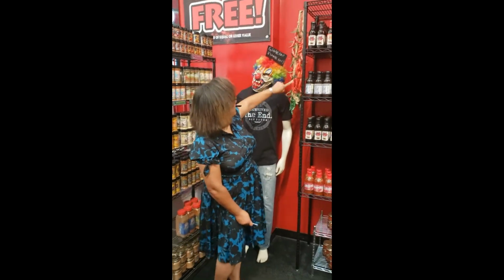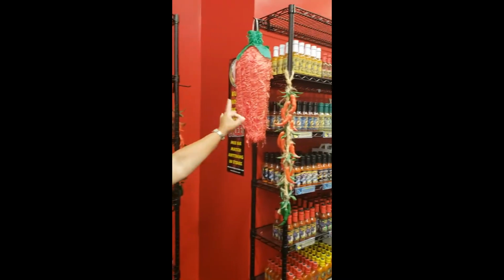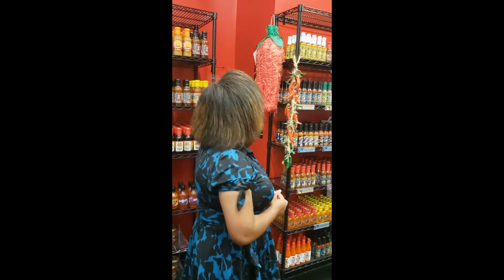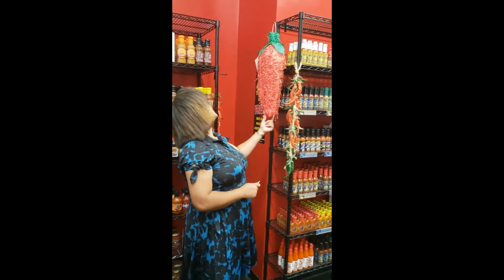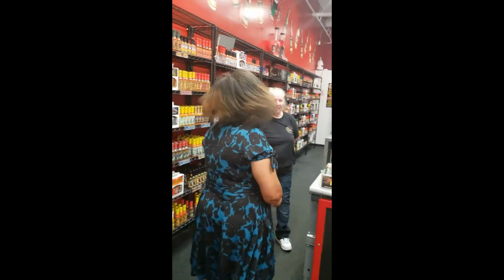Pepper Palace, that's interesting. This is what hot peppers look like, kids. And they even have a pinata. Mrs. Reed loves pinatas, so they have a spicy hot pepper pinata. What else can you show us, Linda?